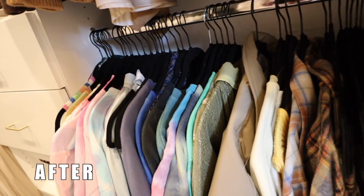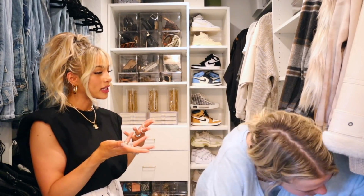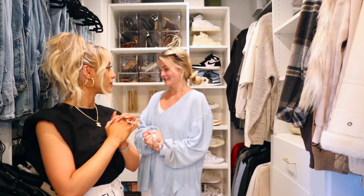And then in this little corner we have a little bit of free space. Which we did not have before. Yeah, so that's where the extra hangers live. We'll see how long the space survives. We are going to try as best we can to remove something if Delaney brings something else in here. Yes, so wish us luck. Yeah, I don't know if that's gonna happen.